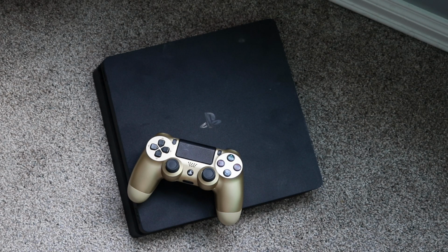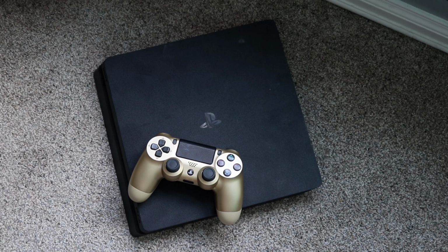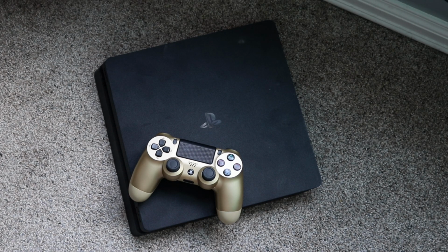Now, looking at the front, you do have the CD slot, which is great. You have two USB ports, which is awesome. I love having the USB ports on the front.